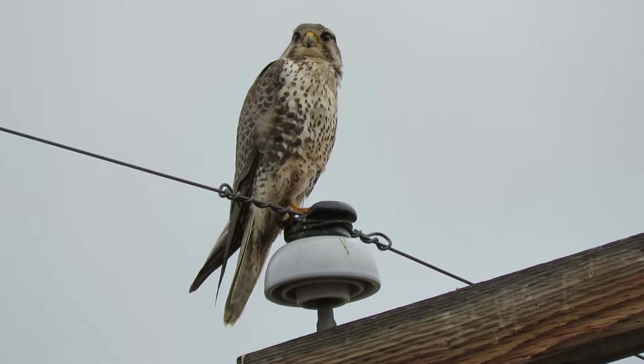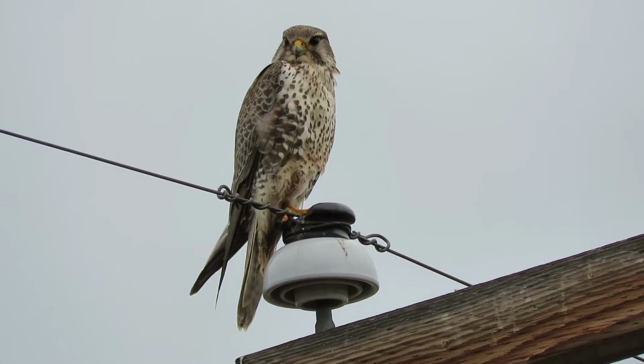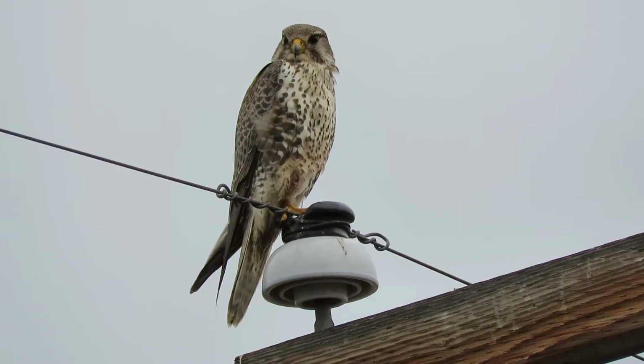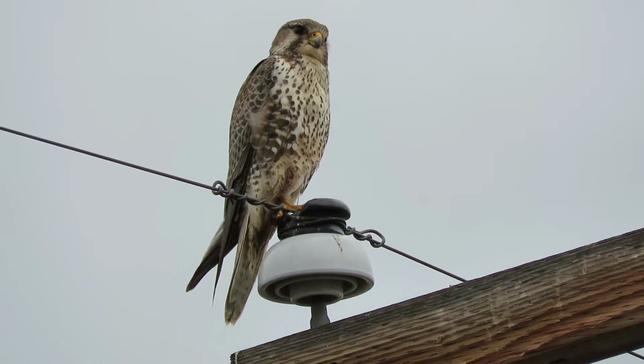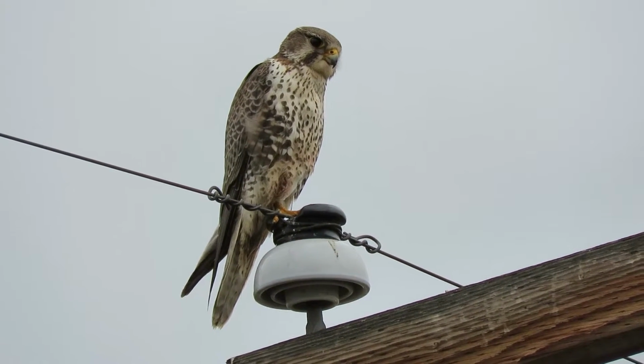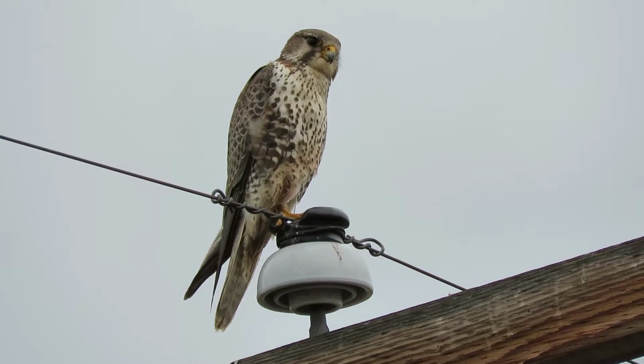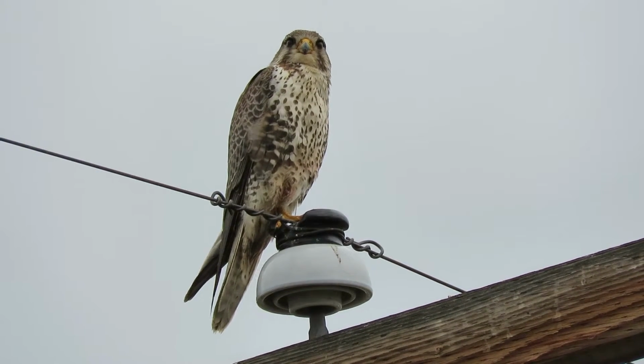Yep, our prairie falcon's still on the hunt, sitting on the insulator right by Panoma Road on the Yakima Canyon Road, right by Selah. Cars don't bother this bird. Been here a while hunting. Robin's been hollering at it.